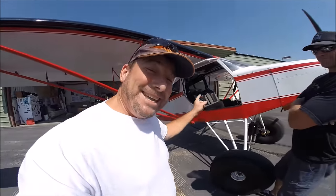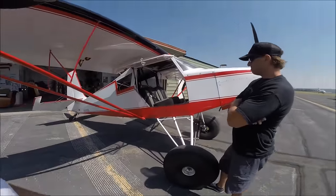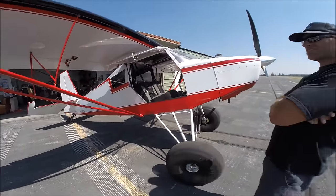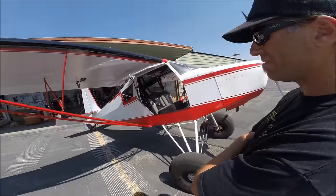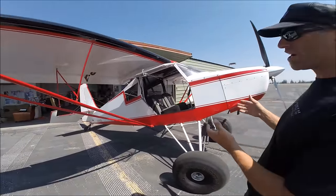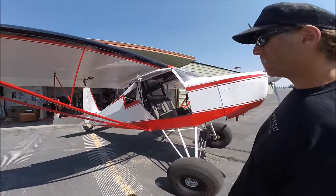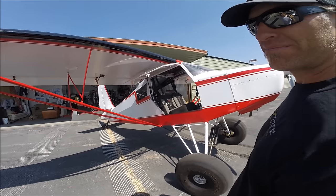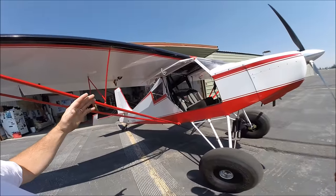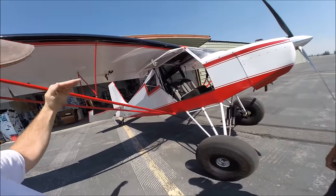This might be the way to get into the STOL business. It's a hell of a performing aircraft. Land and take off here at 6,000 feet on a daily basis under 100 feet. 100 foot landing and takeoff roll. And the neat thing about this, which actually outperforms my Super Cub, you can cruise around at 100 miles an hour. Uh-huh, right.